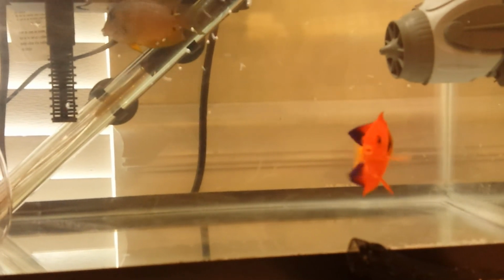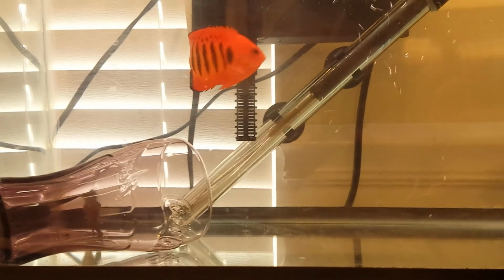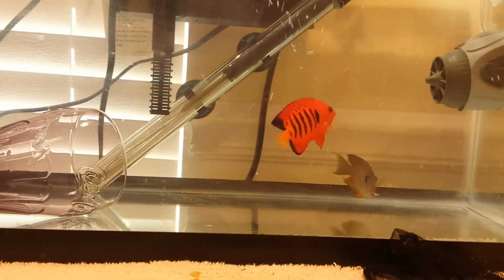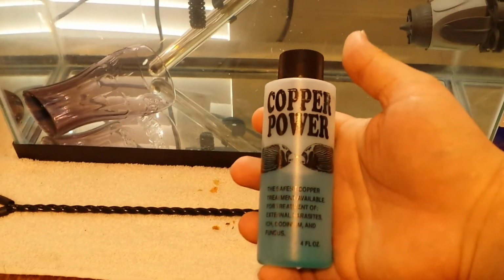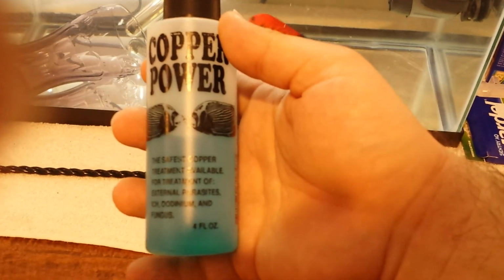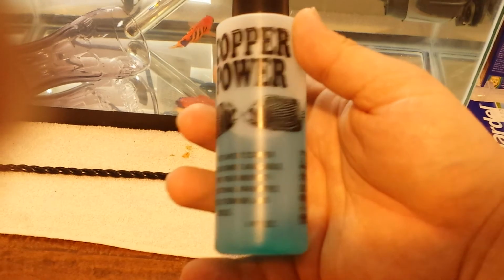You can see the flame actually started to get a little bit of fin rot as well, but it's growing back now. They're both swimming around healthy now after being treated. I looked into all different types of treatments to see what would be most effective while not hurting the fish too much, and I came across this product called Copper Power, which my local fish store sells. It's the safest copper treatment available. I mean, everybody's going to say that, but I did do research, and apparently it is really good. It treats parasites, ick, fungus, pretty much everything.